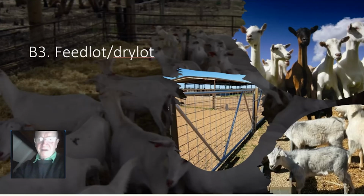So what the dairy industry does is they put goats into dry lots or feedlots, which means there's no pasture there for them to eat, and that means there's very little worm survival on the ground.